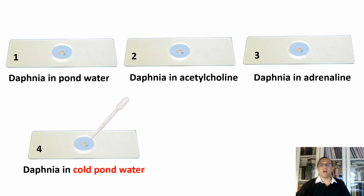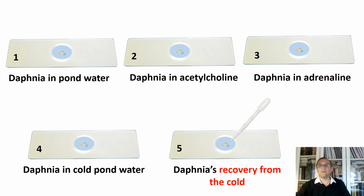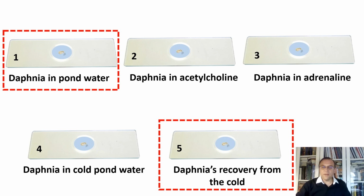Then we will measure Daphnia's heart rate in cold to see if the heart rate will slow down like it does in humans when exposed to cold. And we will measure Daphnia's heart rate in room temperature pond water to see if the heart rate will restore to its original rate. The first and the last sets are our controls.